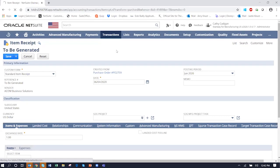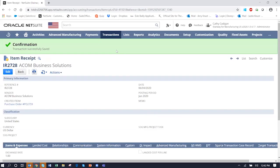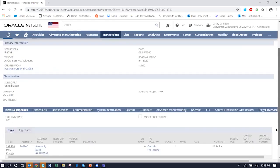What will happen then is it's not only receiving the SAF 200 manufacturing charge item, but it is also completing the assembly build. It is possible to change the receiving location at the point of this receipt and have the system auto create a transfer for you from the outside processing location to your standard warehouse. So it's possible to do that all in one step. I have not done that here. I simply received it to the outside processing location, meaning I would have to create a manual transfer.